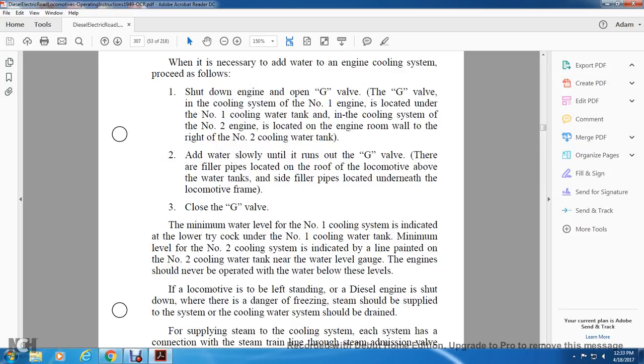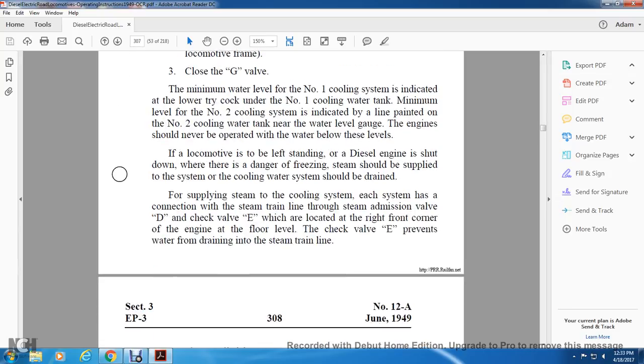C. Close the G valve. Minimum water level for number 1 cooling system is indicated with the line painted on the number 1 cooling water tank. The minimum water level for number 2 cooling system is indicated with the line painted on the number 2 cooling water tank near the water level gauge. The engine should never be operated with the water below these levels.